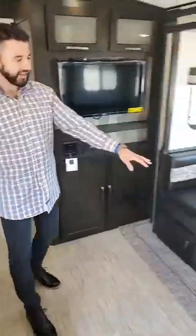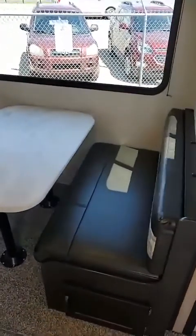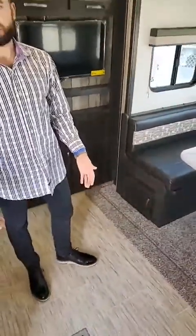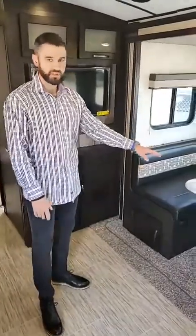A nice sized dinette over here. This is a booth dinette. What's important to know is that you can sit 4 people comfortably here. A lot of times you'll have a smaller U shape in a floor plan like this. You can't actually sit 4 people comfortably, so that's something that's very important to know. Also, this makes a huge sleeping space.